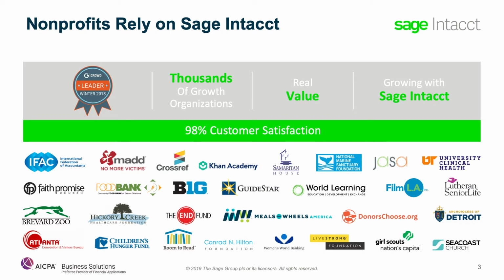At its core, Sage Intacct has always been dedicated to delivering customer value. This focus shows in our continued ratings on G2 as the accounting software leader in customer satisfaction. Through advancements in technology and through superior customer service, we strive every day to make sure our customers receive real, quantifiable value so that they can keep growing and fulfill their missions. Listed here are just a few of the many nonprofit organizations relying on Sage Intacct with their financial teams. The list of nonprofit organizations switching to Sage Intacct grows daily and is one of our fastest growing customer segments. I think you'll understand why as we get into the demonstration portion today.